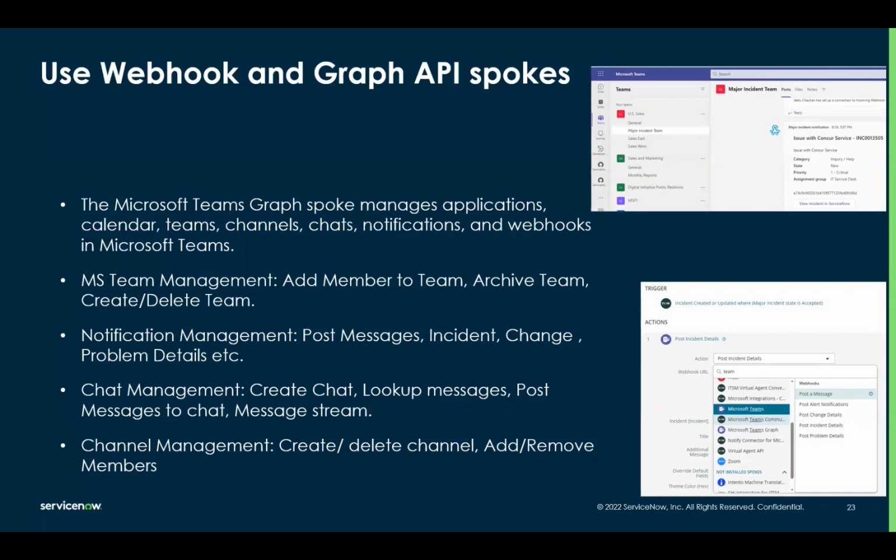the Flow Designer to automate so many different things. You can have MS Teams management. You can automatically add members into channels. You can create different channels within Teams automatically. You can add members, delete members, add channels, remove channels. So there are a lot of options available that you can utilize. We'll see what options are available by using Webhook.